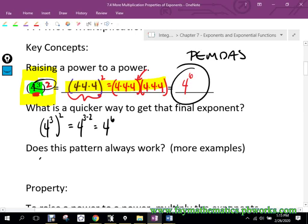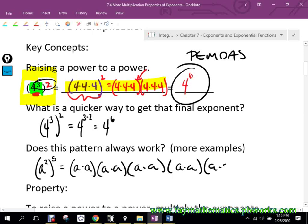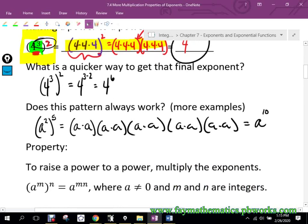So let's go a to the second power raised to the 5th. What does a squared mean? A times A, right? But to the 5th means you have how many of those? 5 of them. So if I go back through and count how many of those a's we're actually multiplying together, you guys said it's a to the 10th. Okay, I won't say that's it, but that's one of the key properties.